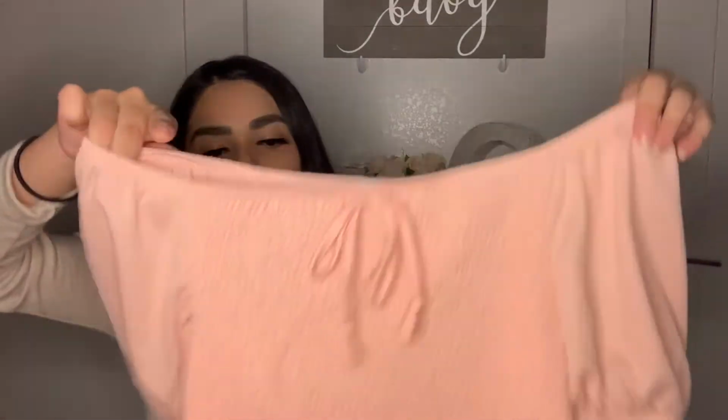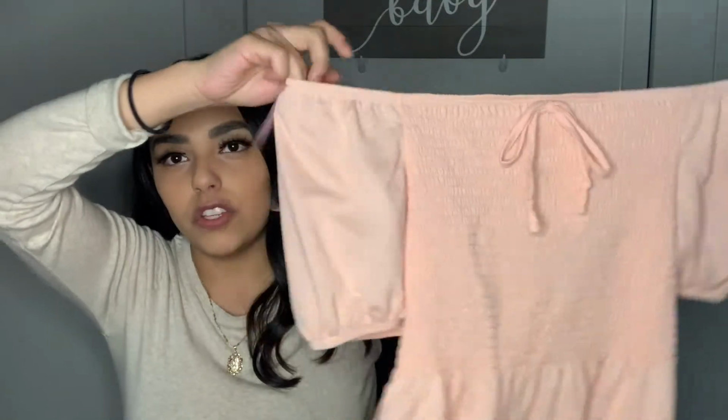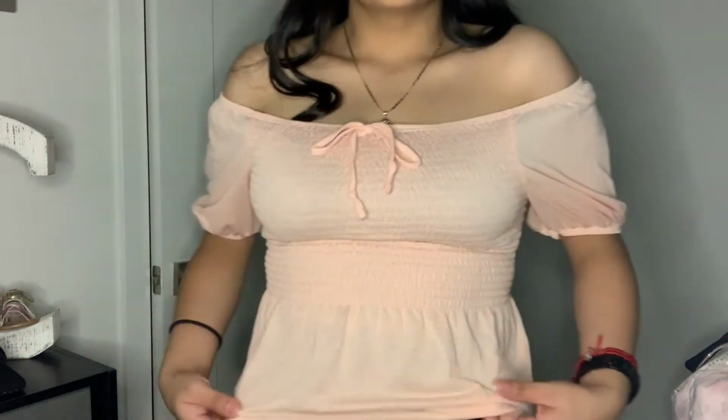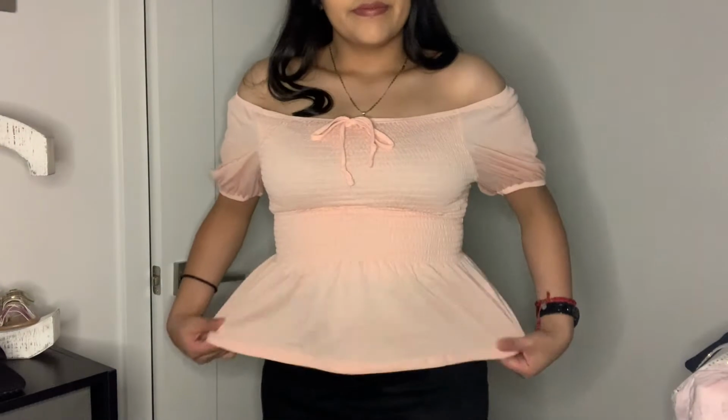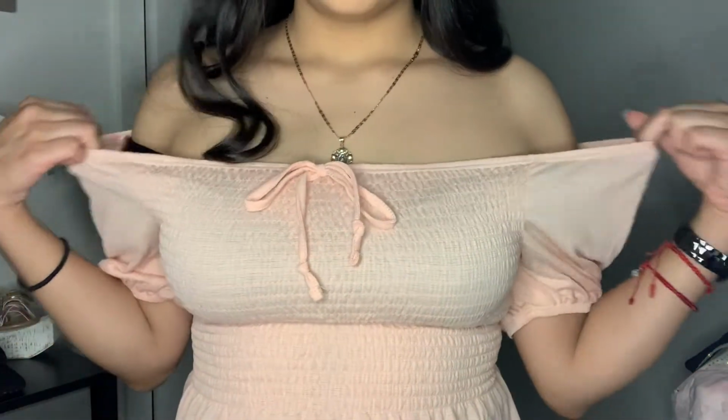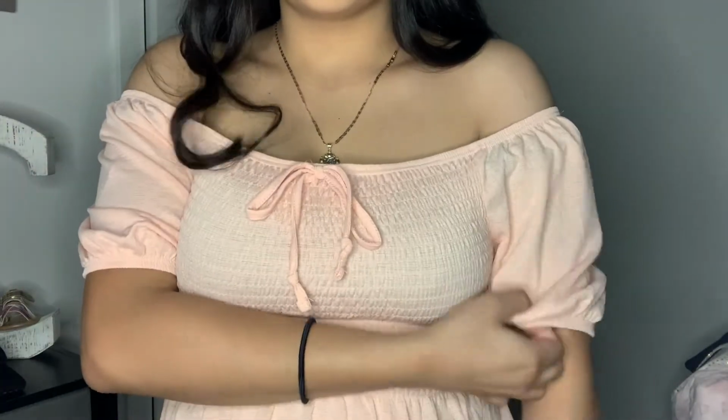Next from Papaya, I did go ahead and pick up this pink off-the-shoulder shirt, and honestly, I really liked the way this one fit. I liked the little sleeves. This tie is here, but it doesn't do anything. It's just for looks. And I really liked, obviously, the bottom. It is really flattering. And overall, I really, really liked this one. I'd probably give this one a 10 out of 10.